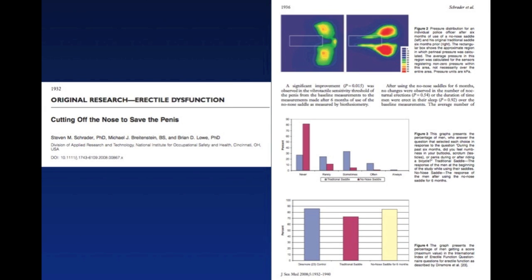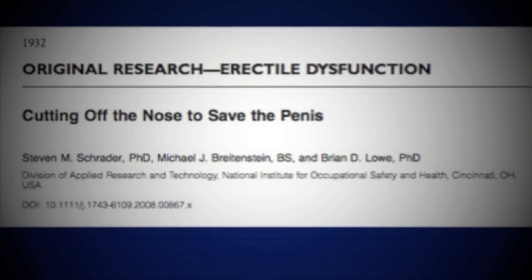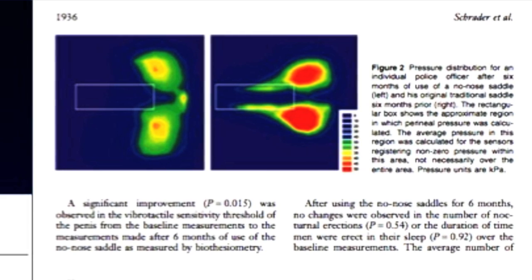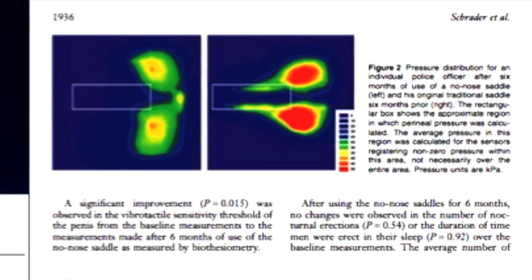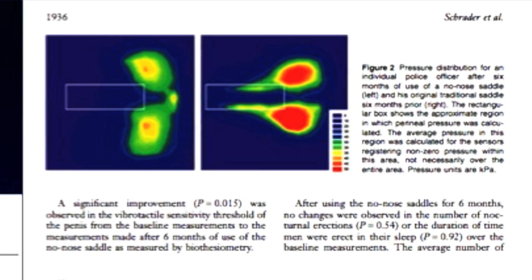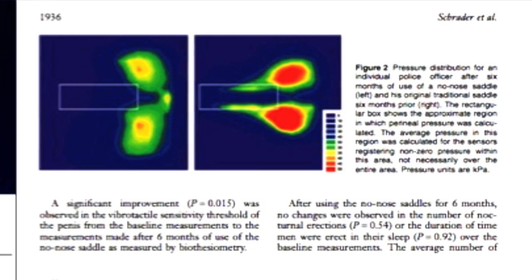This next slide shows a study performed again by NIOSH called Cutting Off the Nose to Save the Penis. The top representation shows saddle pressures. On the left, saddle pressure in a noseless saddle shows no pressures in the perineum, while that on the upper right shows pressures on the perineum.